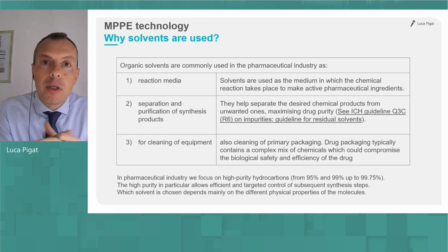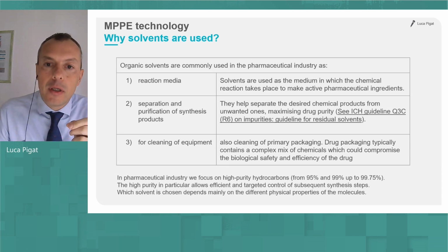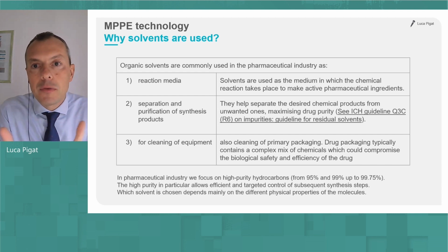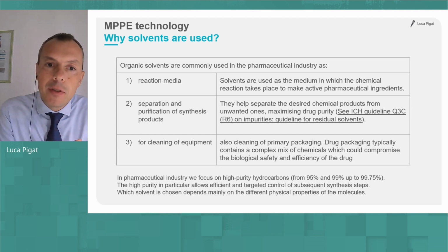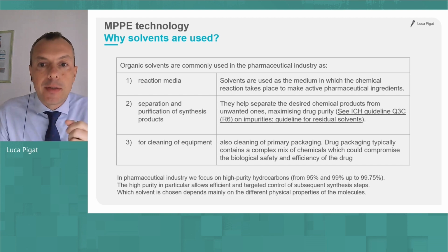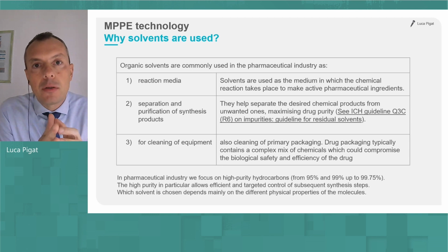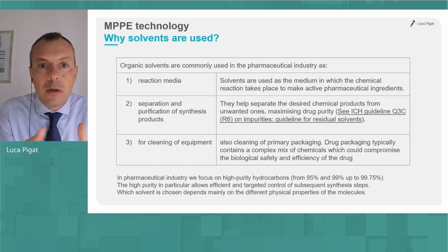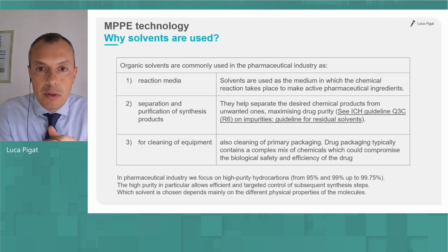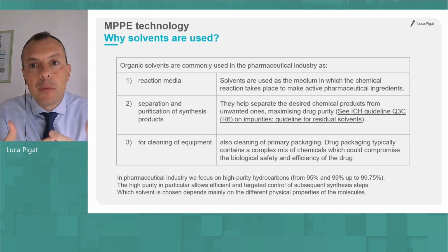In pharmaceutical industries, we focus on high purity hydrocarbons from 95 to 99%, and some supplier of solvent propose up to 99.75%. The high purity in particular allows efficient and targeted control of the subsequent synthesis step. Well, the final medicine product could be potentially contaminated with organic solvent in the phase of synthesis or the extraction or the fermentation to produce the API, the purification, of course, and the dilution in liquids, the granulation, a film coating for the oral forms or the primary packaging.